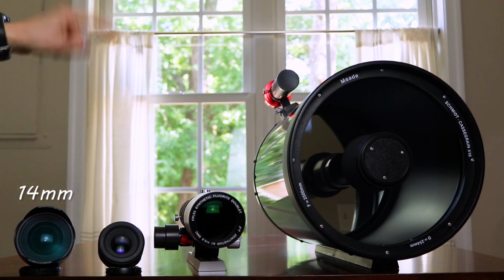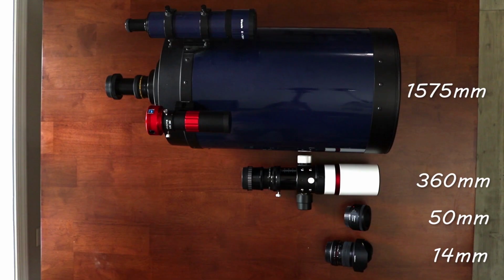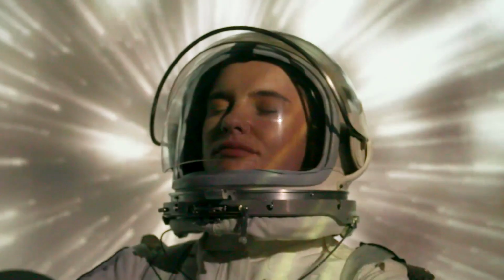I'm breaking out all the lenses, and I'm going to take a photo of this galaxy at 4 different focal lengths. The goal is, at the end of the video, we'll start with a photo like this, and zoom in all the way to the area covered by the red rectangle, so it feels like we're flying through space.